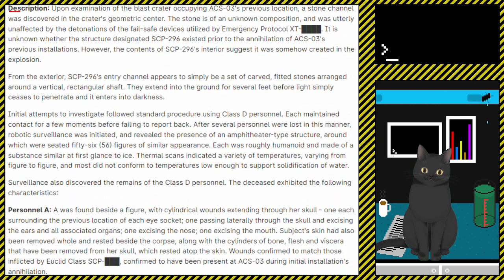Description: upon examination of the blast crater occupying ACS-03's previous location, a stone channel was discovered in the crater's geometric center. The stone is of an unknown composition and was utterly unaffected by the detonations of the failsafe devices utilized by Emergency Protocol XT-Redacted.